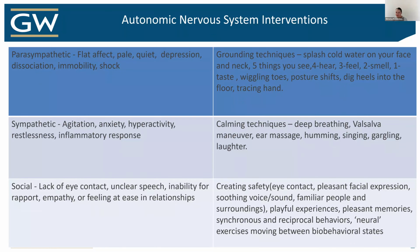Sympathetic response to stress. Typically, we've talked about agitation, anxiety. So calming techniques work. We talked about deep breathing. Valsalva maneuver is great, though it's used for many other things. Ear massage. And our ear is a great place to actually remind ourselves to stimulate that vagus nerve. You can massage your ear just like I'm doing right now.